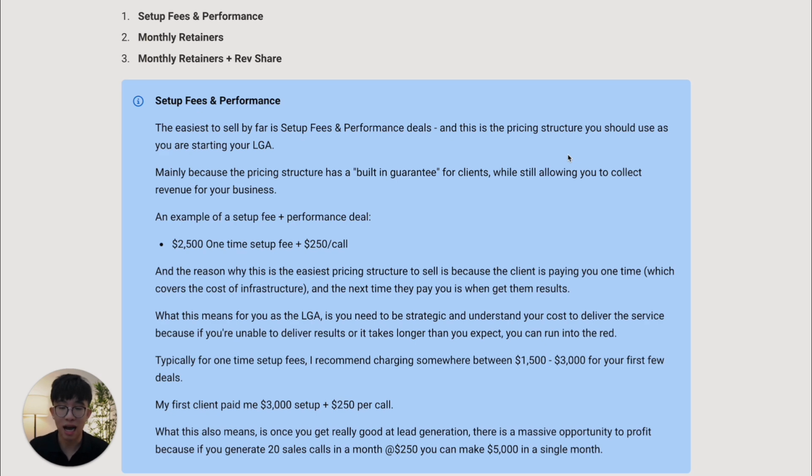Which means, as a lead generation agency, you need to be strategic and understand your costs to actually deliver the service, because if you're unable to deliver results for reasons that are completely out of your control, or it takes longer than you expect to deliver results, you might actually run into the red. So typically for one-time setup fees, I recommend charging somewhere between $1,500 to $3,000 for your first few deals, right? My first client paid me $3,000 setup plus $250 per call, right?